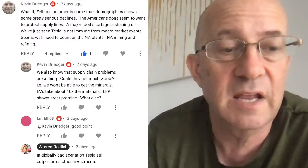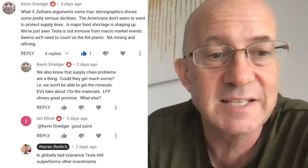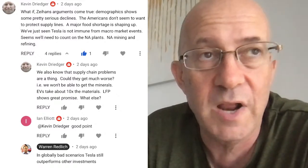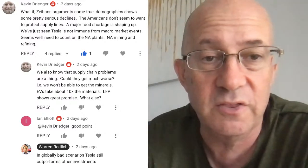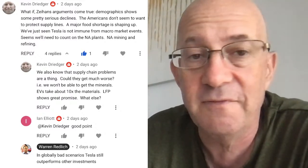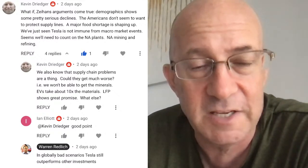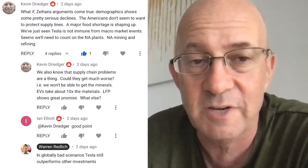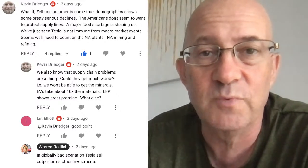And I would say this, and I said this down here, in globally bad scenarios, Tesla still outperforms other investments. Tesla's team is going to react better to whatever the scenario is. Now, I think that these demographic arguments are 20, 30 year plus problems. They're not 5 or 10 year problems. By and large, Japan's population has started to decline, but you're not going to see steep declines for a while. South Korea's population is going to decline severely. But I think it's going to take a while before those really hit hard.